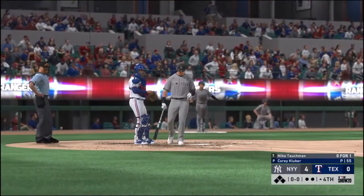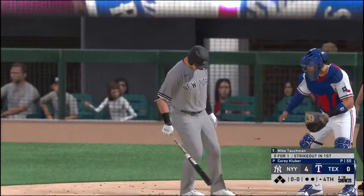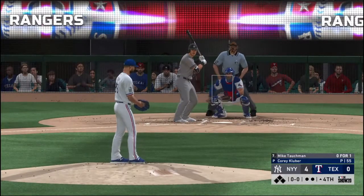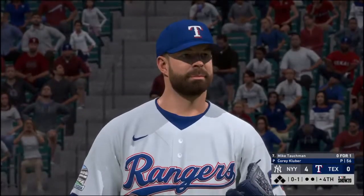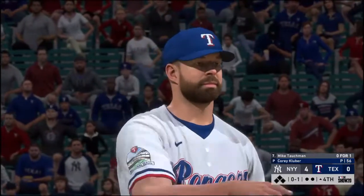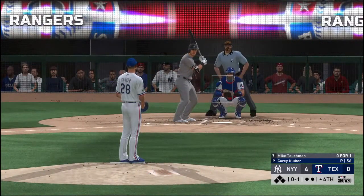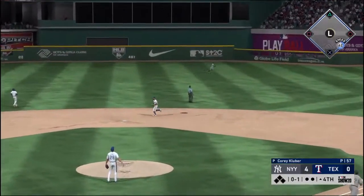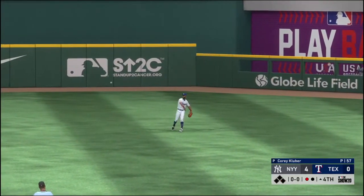Stepping up now, Mike Tauchman. He's 0 for 1 thus far. The left fielder, Mike Tauchman. He's ready. Here's the first offering. Hey! Well, it's been a rough one so far. 4 runs through 3 innings. It's about time to get that pitch count down, or he won't be out here very long. Into the windup. Here comes the 0-1. Pulled toward right center field. Santana is there, and he has it for the first out.